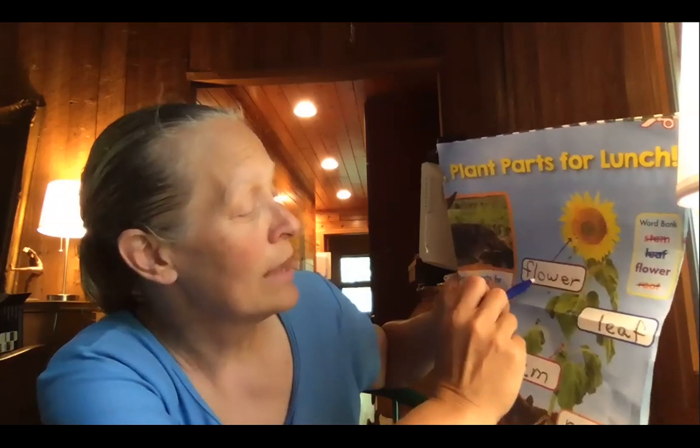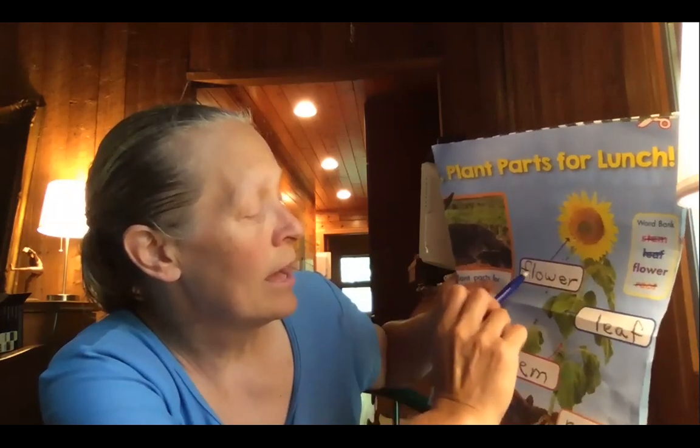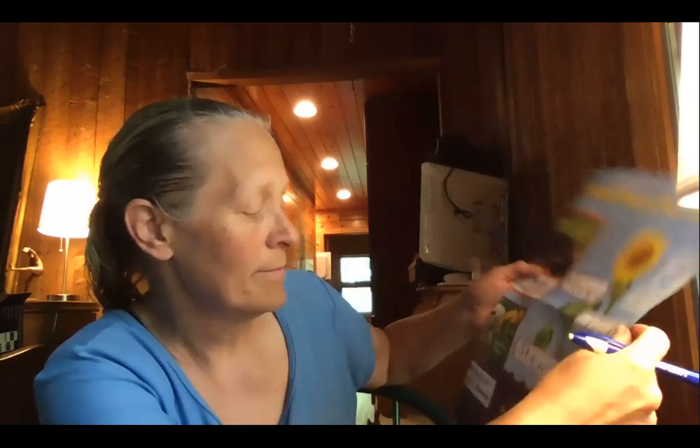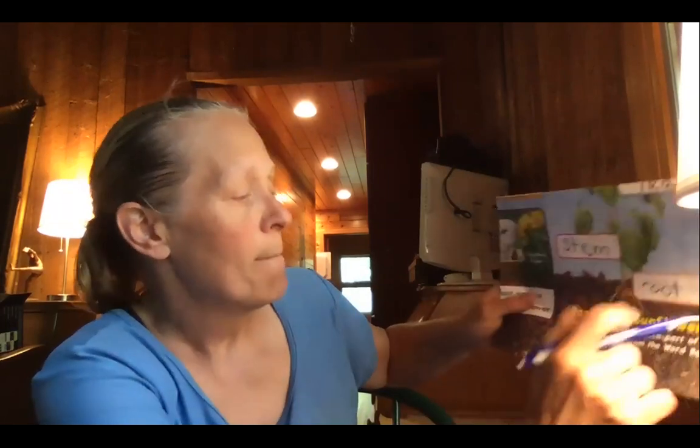So yeah, our last word is flower. Flower, flower. All right. Parts of a sunflower. We did it. Write the labels to show each part of the plant. Use the words from the word bank, and that's exactly what we just did. Good job.